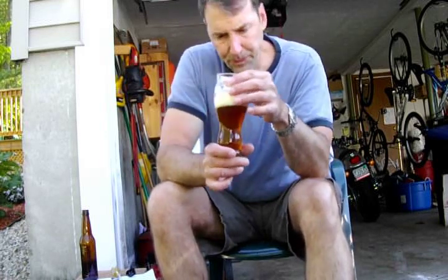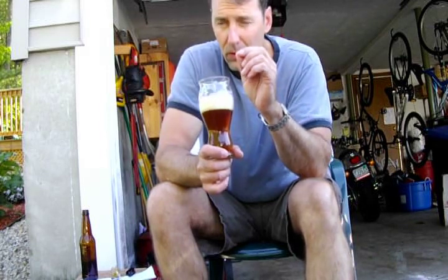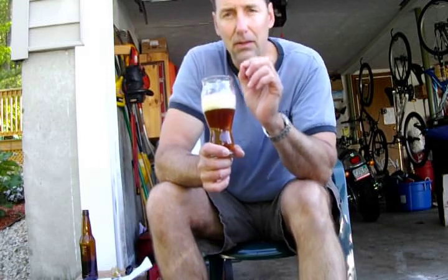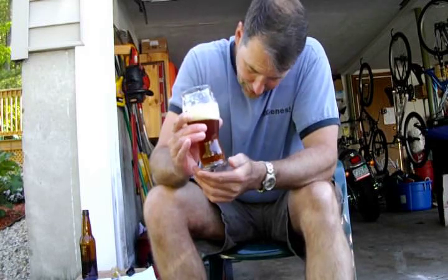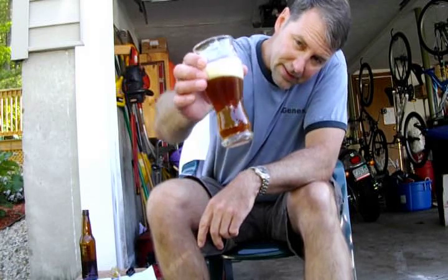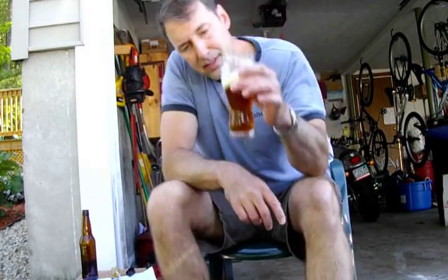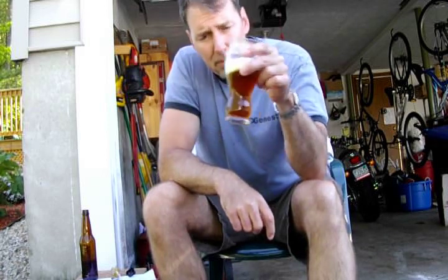Strong malty backbone. Finishes all the way to the end. Bitterness is very similar to SMC Brewing, although maybe a tad more bitter. But on the light side of the bitterness, I'm getting super clear. I mean, it's more of a caramel orange, less than a burnt orange or a burnt caramel, which is probably what I would describe most of them.